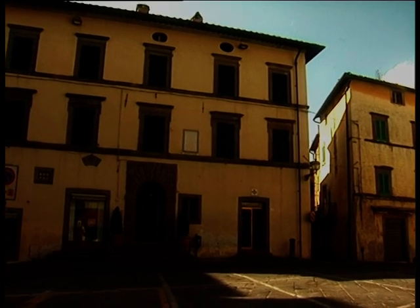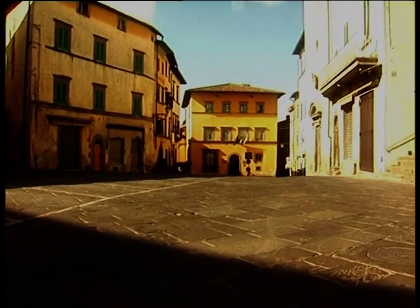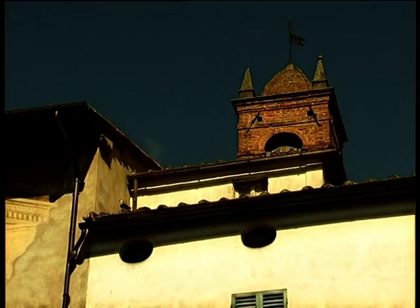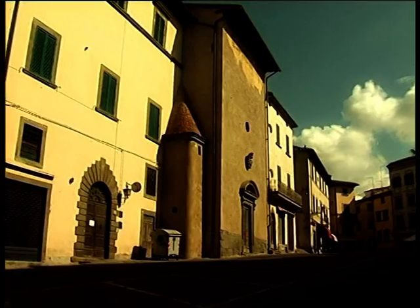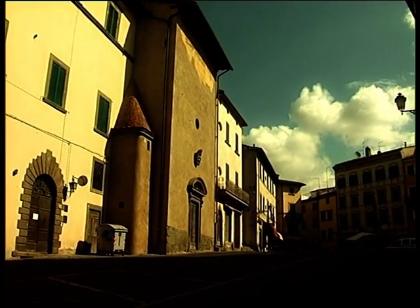Walking up from Porta Fiorentina, we find Gamurini Square. It's the place of Area Alta, later Aialta, or in the Middle Ages, the real fortress crossed by a maze of underground passages and hiding places. Here stand some of the main monuments of Monte San Savino.